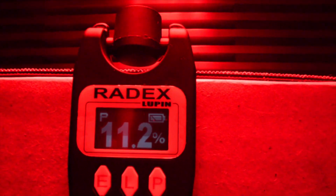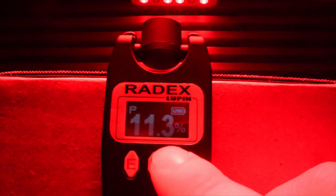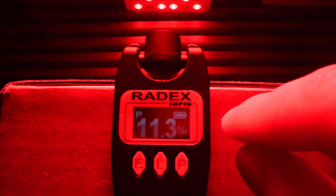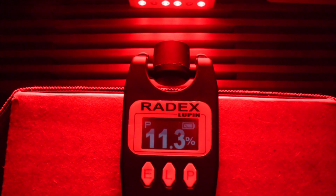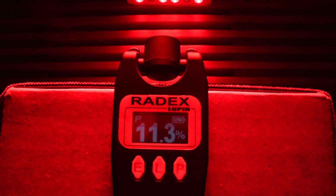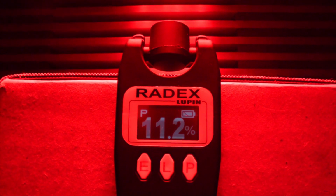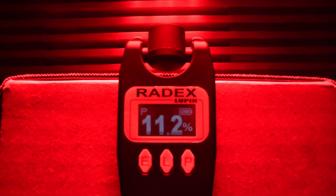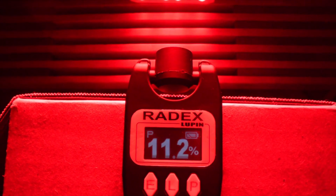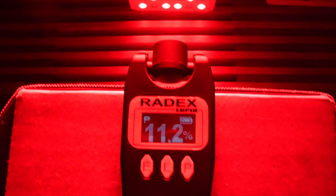So we got 11.3% flicker, and I like to keep it, especially for the flicker measurement, on a stable surface so it doesn't interfere. But we see the Joovv is pretty stable at 11.2%. And so 11.2%, that's not terrible in terms of typical LED lights, but it's also not the best.